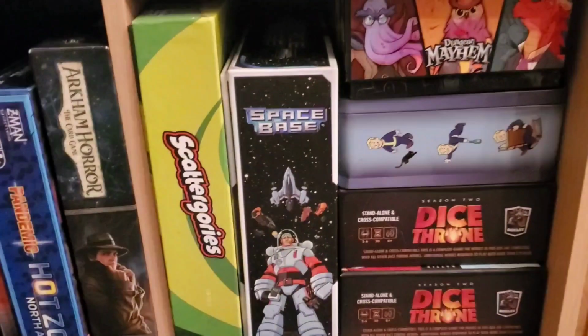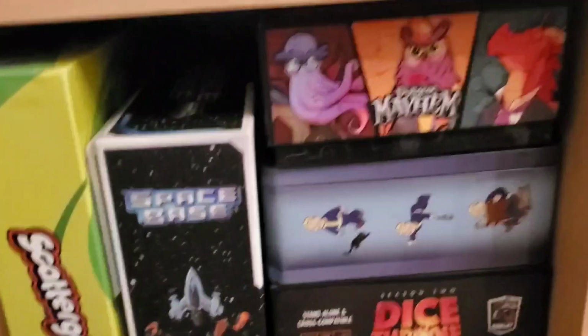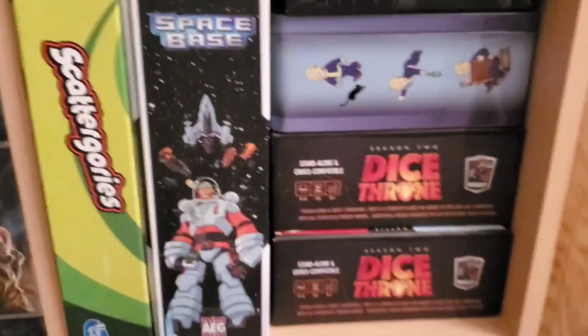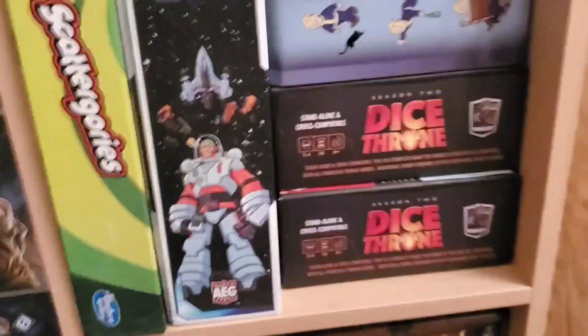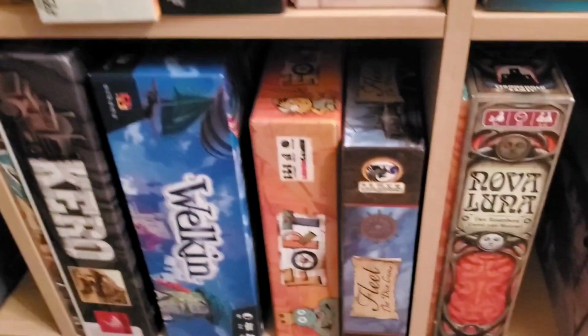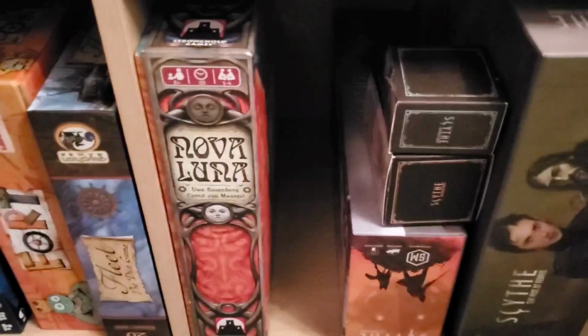Over here, Scattergories. I really like Scattergories still. I don't know why. Space Base, Dungeon Mayhem. My kid likes that. The Fallout Shelter, the board game. Really good worker placement game. A couple of the Dice Thrones. Down there, we got a couple. See if you can see it. Robin of Locksley. A couple more. Fleet the Dice game. Great roll and write game. Nova Luna. And just some Scythe expansions.